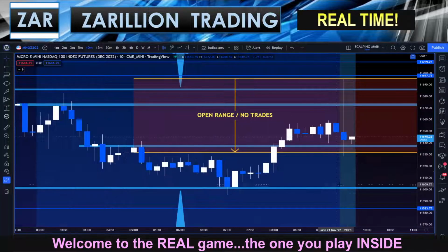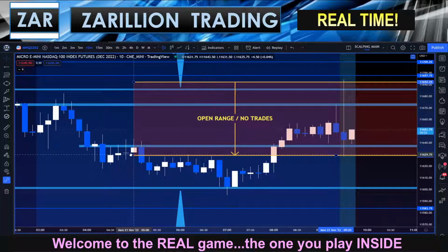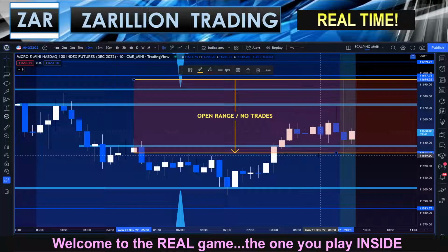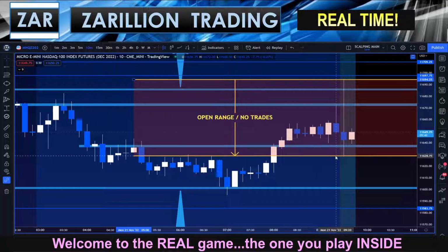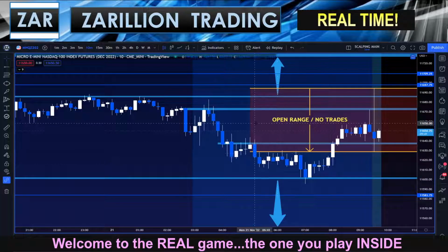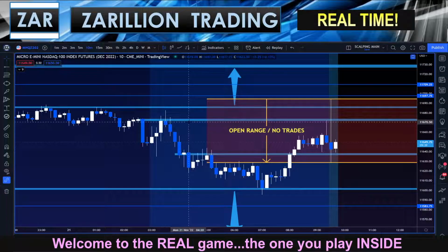Look at that candle, guys. I mean, that is quite an expanse, right? I can assure you, I've been doing this a long time, and I can assure you that a lot of scalpers and day traders got slaughtered inside of that candle, and that's why I typically wait for that candle to completely and utterly close and finish, right?